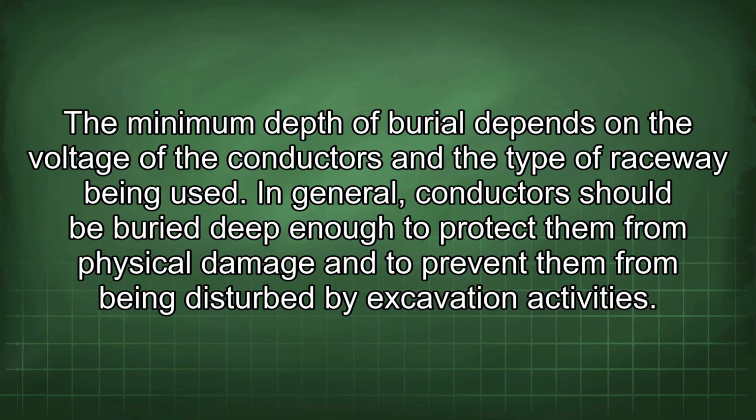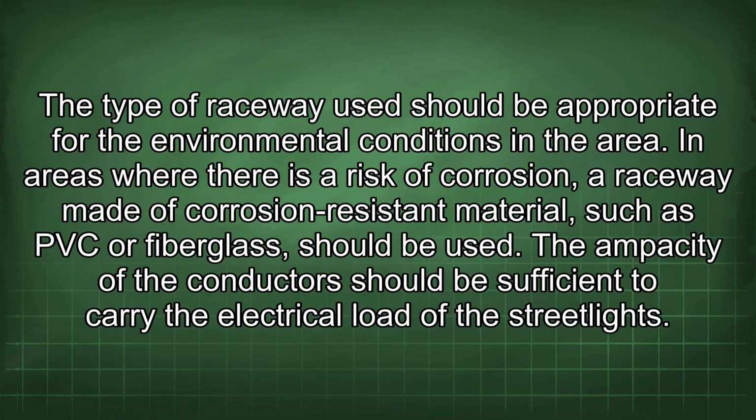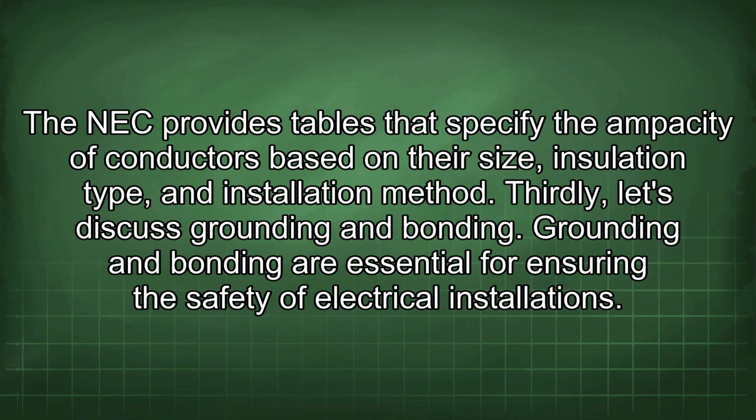In general, conductors should be buried deep enough to protect them from physical damage and to prevent them from being disturbed by excavation activities. The type of raceway used should be appropriate for the environmental conditions in the area. In areas where there is a risk of corrosion, a raceway made of corrosion-resistant material, such as PVC or fiberglass, should be used. The ampacity of the conductors should be sufficient to carry the electrical load of the streetlights. The NEC provides tables that specify the ampacity of conductors based on their size, insulation type, and installation method.